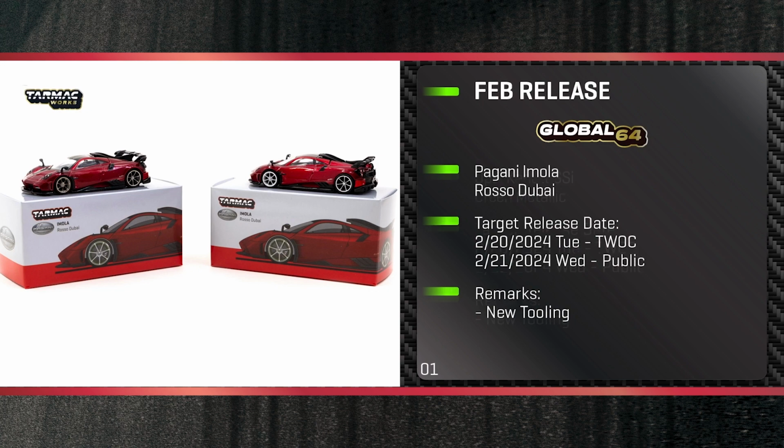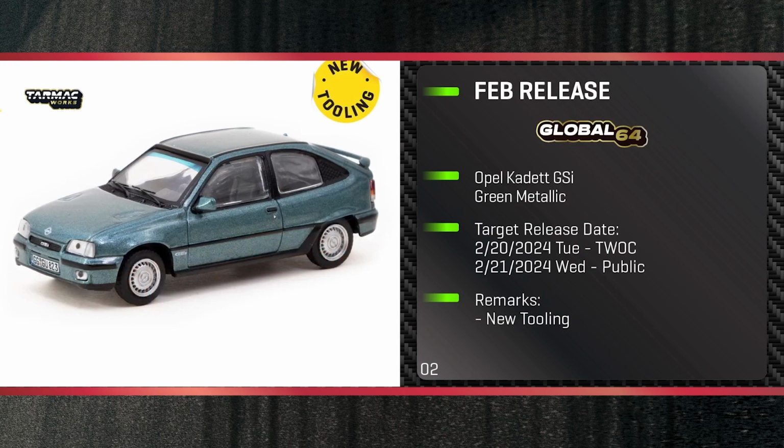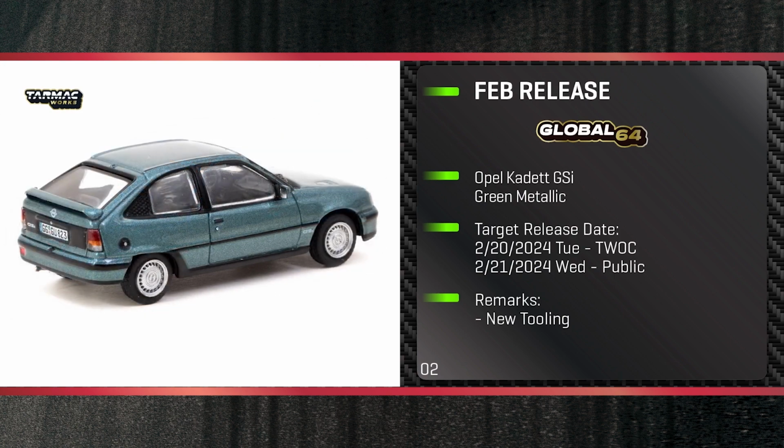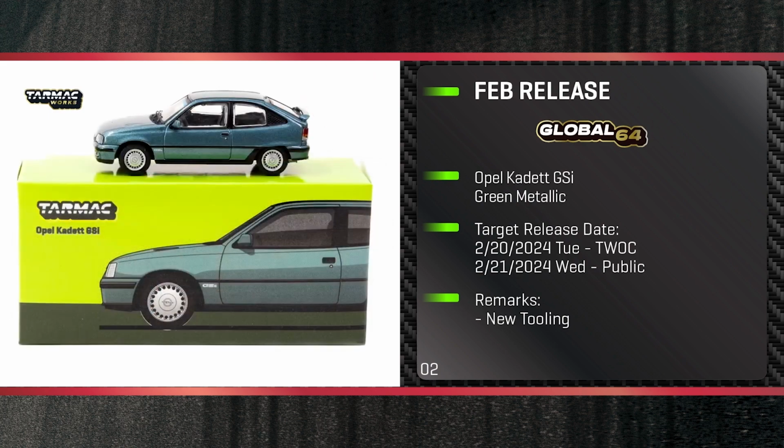Next up, we have another new tooling, which is the Opel Kadett GSI. This one is in green metallic. This is also a Global 64 lineup. Again, this was already released on Tuesday, a couple days ago, in our web store as well as our resellers, of course. And so, if you haven't ordered them, you can go ahead and do so right now.